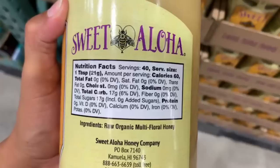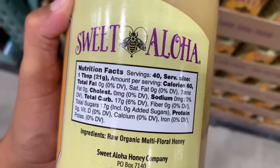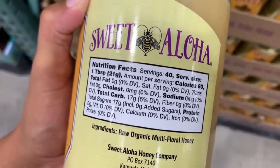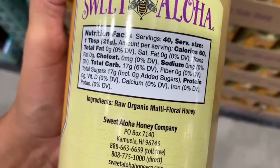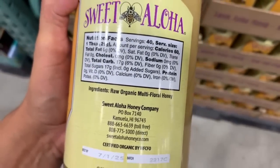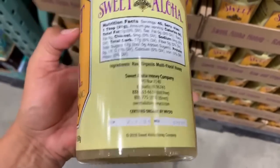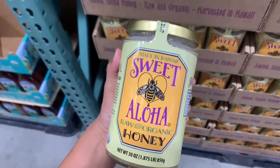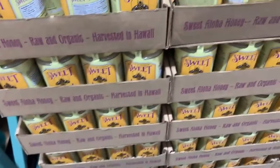It is part of the clearance, so 60 calories for one tablespoon. You get 0 grams of fat, 0 grams of protein, and 17 grams of carbs. And of course, it's honey, so it's got to have some sugar in there, 17 grams. It's just raw, organic, multifloral honey in terms of its ingredients. So if you're looking for honey, you guys, this may be something worth trying.